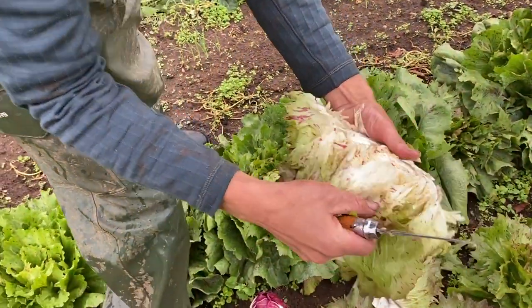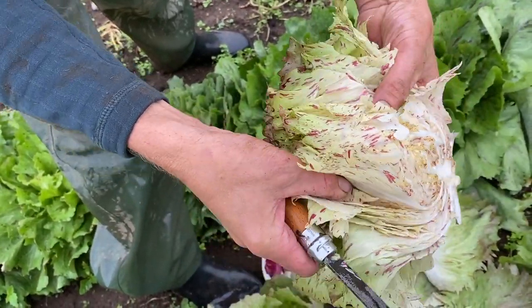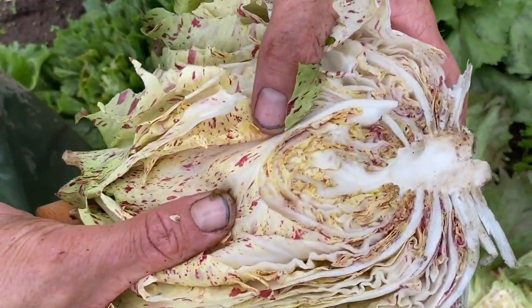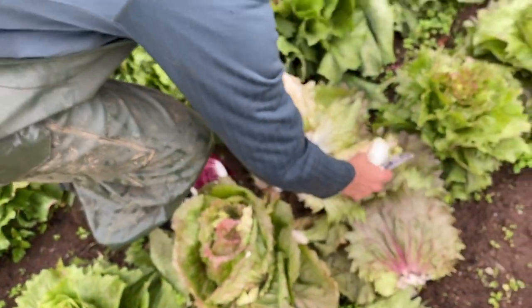See these really nice golden cores for this. And we're really happy with these. They're looking beautiful. Dirty knife, of course, but.